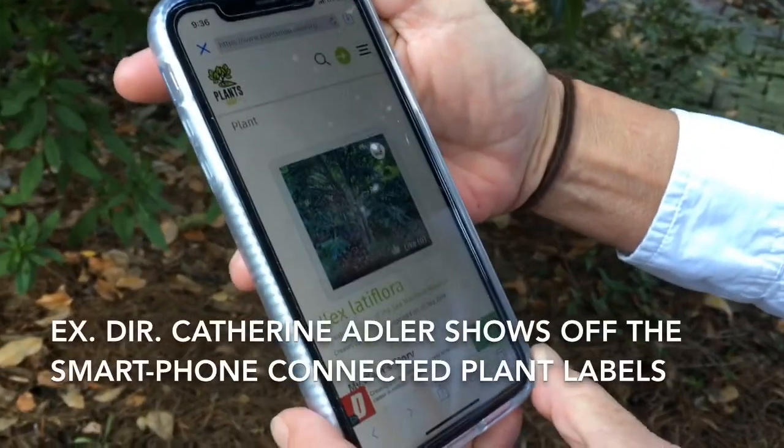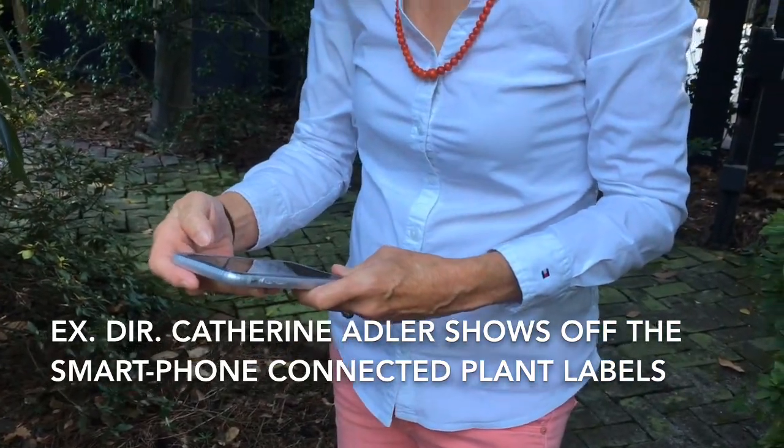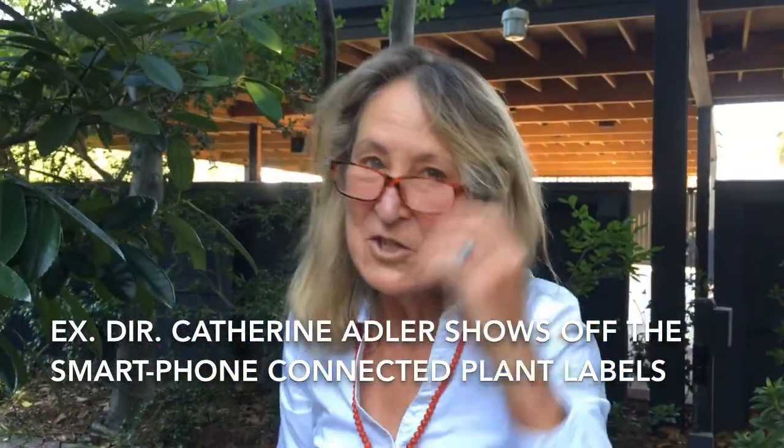And what is it? What kind of reaction have you gotten from users, visitors? A lot of people have been just, they're like, this is so cool. You know, they're like, we had no idea.